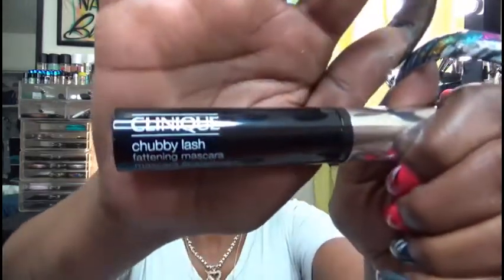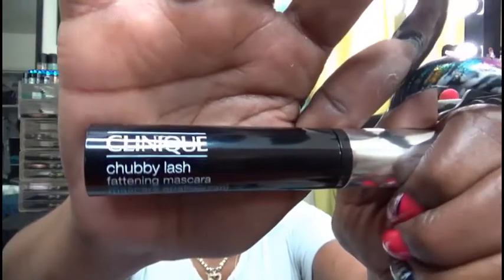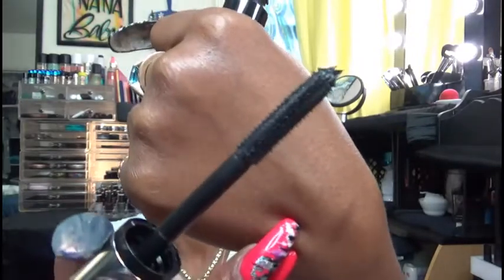This should have been a Clinique Shop My Stash. Clinique Chubby Lash Fattening Mascara. And that's what that looks like. Let's see what the wand on this looks like. Okay. There you are. So I will be using that. I probably got that mascara free. I don't know. I don't remember buying it.